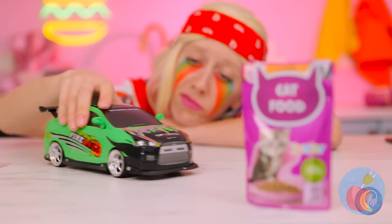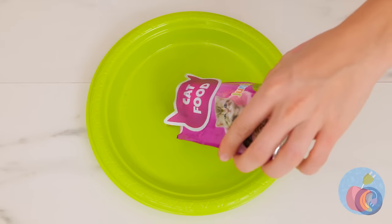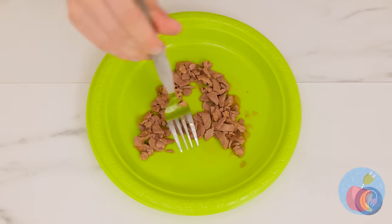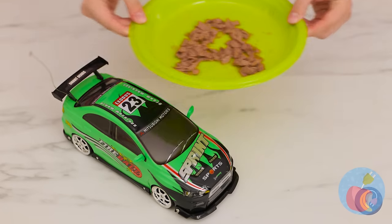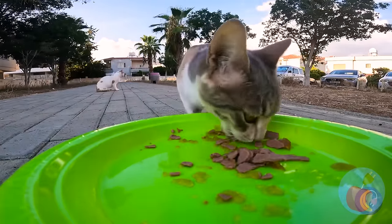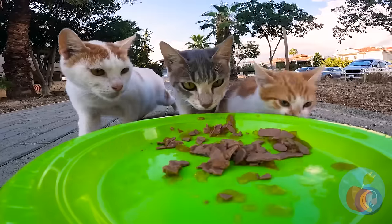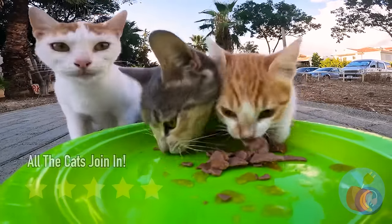You know what can be a lot of fun? Cat food! Especially if we whip it into shape. Ooh, looks like a takeout order. Talk about 15 minutes or less. Or would you prefer fast food? And there's enough to go around.